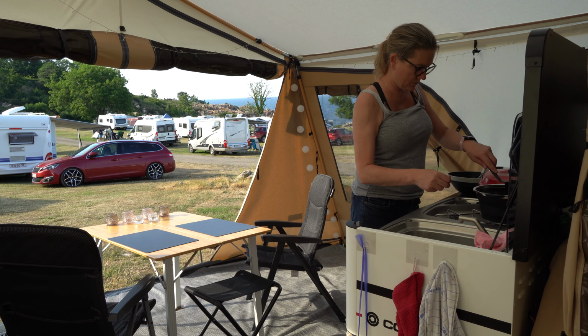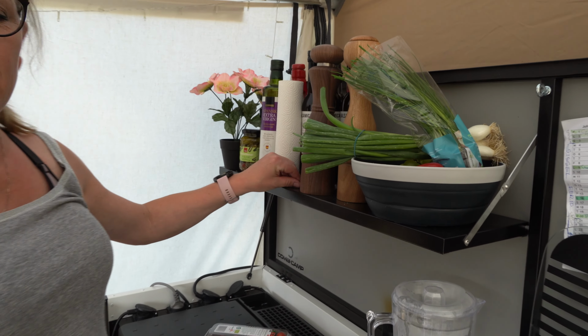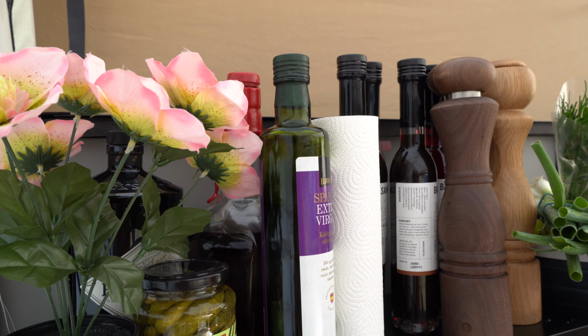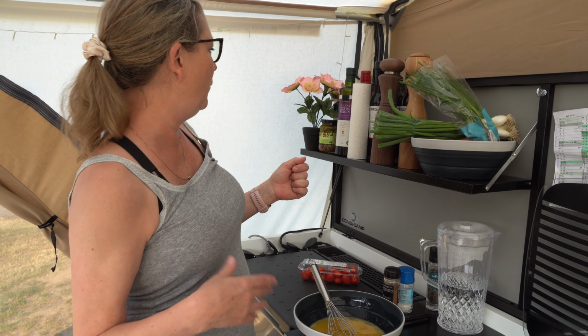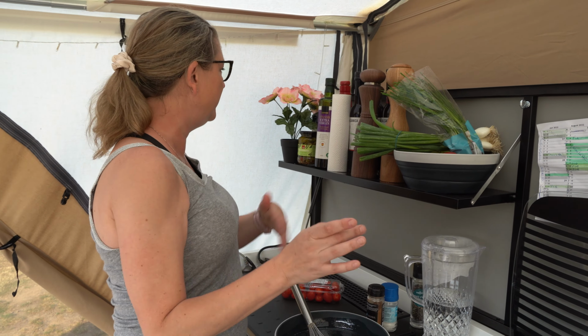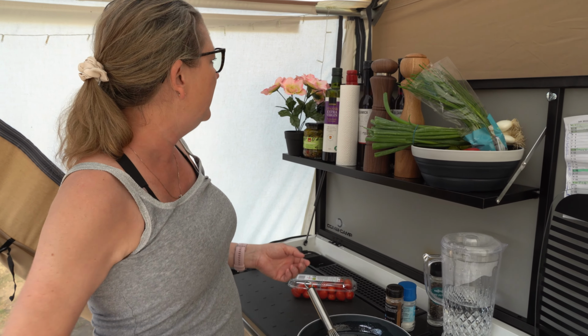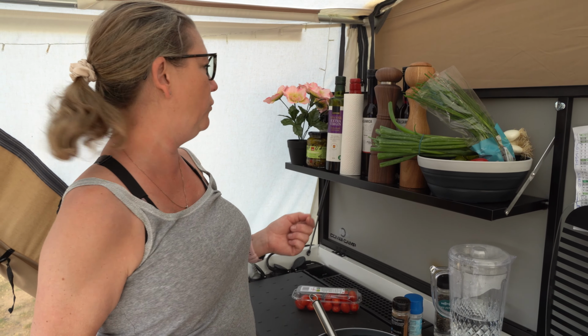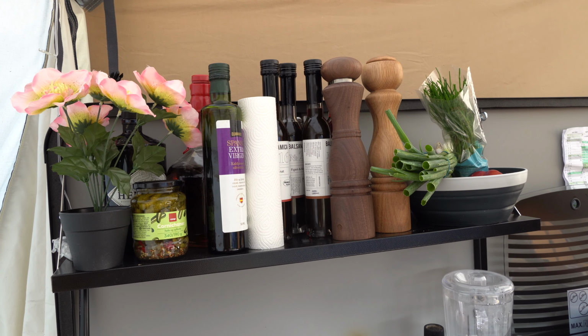While I just stand here waiting for my bacon to get done, I want to tell you about this shelf because this is really great. It doesn't look like much, but it's really a great expansion to the kitchen. It folds up when you drive, and when you get there you can just fold it down and put all sorts of stuff there. This time we use it for vinegar and oil and vegetables and salt and pepper. Sometimes we use it for toothbrushes, depending on how much we have on with tents and stuff. But this is really a great shelf.